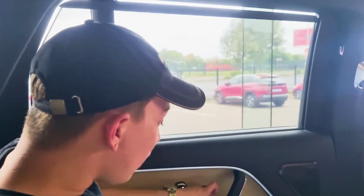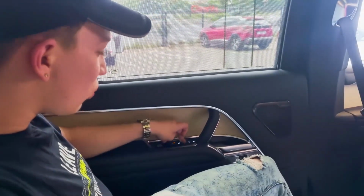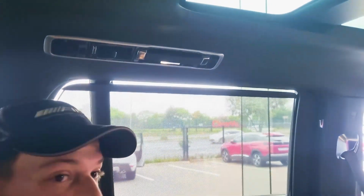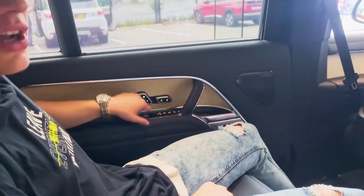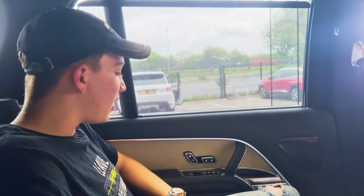As well, I can control most of the stuff from the top. You can control your reading lights on the side here by your handles. I can even control other people's windows from my side. I can press both, and now it will put both of the shades down on each side, and I can put both of them back up. So you are very much in control of almost the whole car, other than the driving of the car, being seated in the back end here.